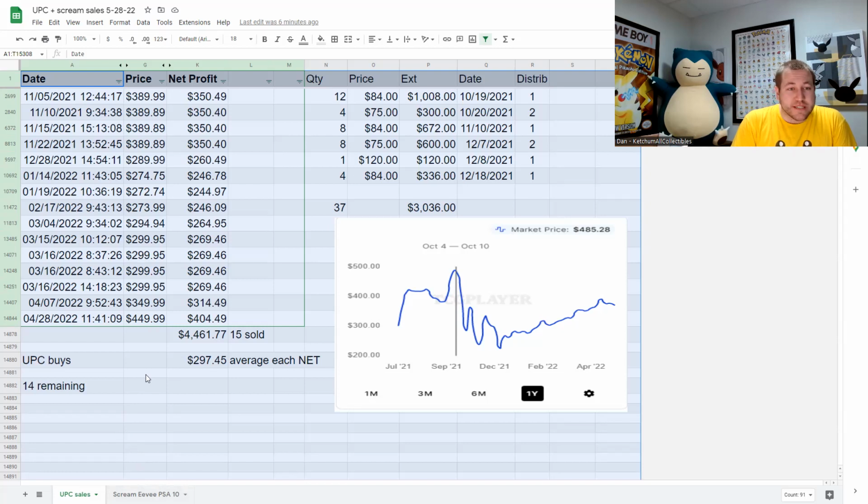So starting with the UPC, we had a release date of mid-late October. Top right are the purchases, and you can see that one distributor I was paying $84 a piece. That's just what it was. I wasn't going to turn it down. The other one I was paying $75 a piece. And interestingly, the one that I was paying more, I got more of them. You can see they did offer me one at one point for $120.